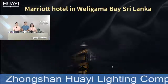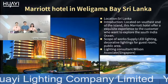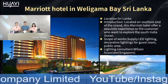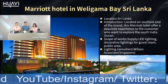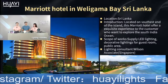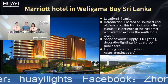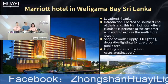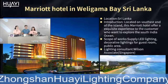Okay, now we finish the story of 4 Point Hotel. Let's see another hotel, Marriott Hotel, which is near the seashore. It is located at Weligama Bay, a famous sightseeing coast in South Sri Lanka. Seeing this view makes me relax. Really. I think I need some time for a vacation as well. The Marriott Hotel offers an executive experience to customers who want to explore the South Indian Ocean. I hope the customers also enjoy our lighting as well.